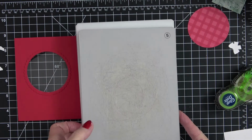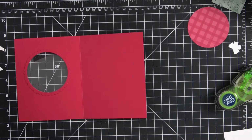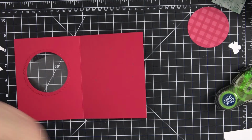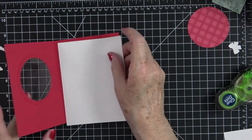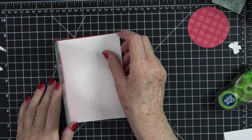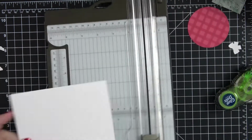We're also going to need a mat for the inside of this. And I think what we're going to do is we're going to mat it in white. I think white would really make the red pop. So I'm going to grab a white card base, or mat, not a base but a mat, and I'm going to cut this down to 4 by 5 1/4, and let's do that right here.